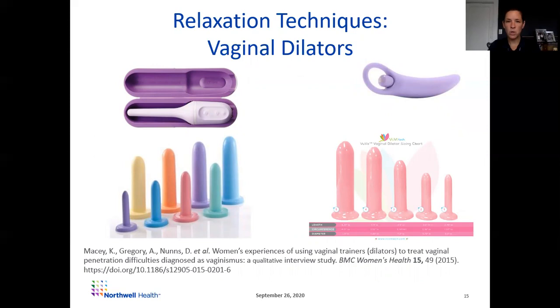Vaginal dilators, or trainers as they've recently been referred to, come in all different shapes or sizes. Again, I'm not recommending one over the other, but as you can see, there are silicone dilators and plastic dilators, ones that have magnets to promote increased blood flow, ones that vibrate, and also ones that start at a very small circumference, and then after they're inserted into the vagina, you can push a button and then the circumference actually increases.